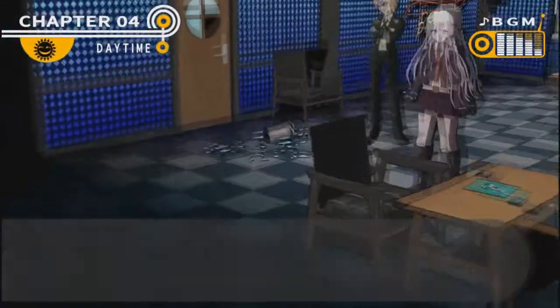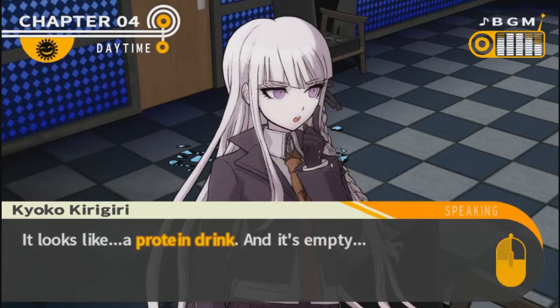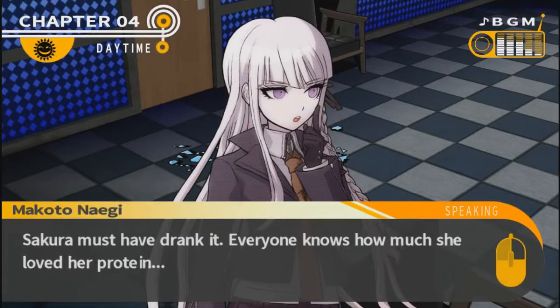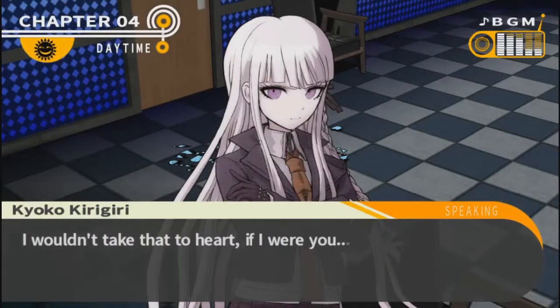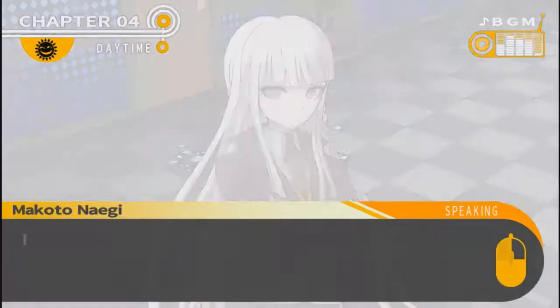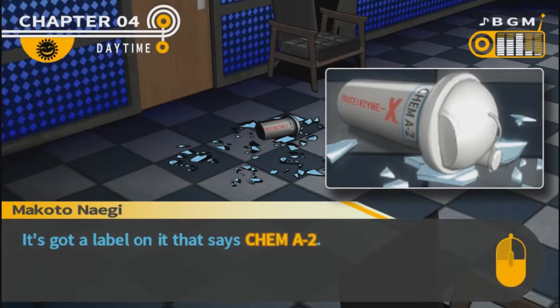Oh, what's this? There's some kind of plastic container rolling around near the entrance to the room. It looks like a protein drink and it's empty. Sakura must have drunk it. Everyone knows how much she loves protein. And she mentioned more than once how protein was good for all sorts of ailments. Wrong. I wouldn't take that to heart if I were you. I know. But still, the protein can has a label on it that says Chem A2.